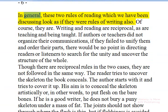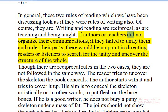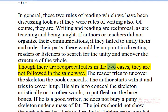6. In general, these 2 rules of reading which we have been discussing look as if they were rules of writing also. Of course, they are. Writing and reading are reciprocal, as are teaching and being taught. If authors or teachers did not organize their communications, if they failed to unify them and order their parts, there would be no point in directing readers or listeners to search for the unity and uncover the structure of the whole. Though there are reciprocal rules in the 2 cases, they are not followed in the same way.